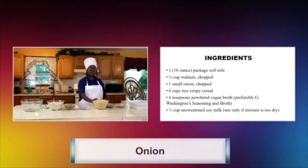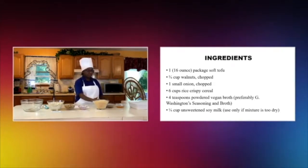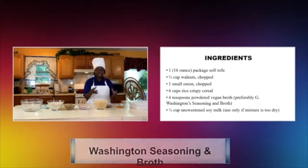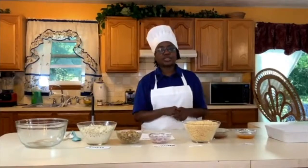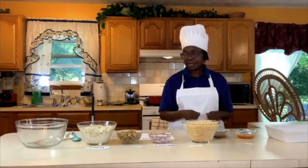Then we have our Rice Krispie cereal. This is actually 12 cups. And then we have our 4 cups of powdered vegan broth. It's actually a powder, and we made it into a broth, a seasoning broth. So those are all the main ingredients. And when we put the mixture together, if it is a little stiff, we are going to use a little bit of unsweetened soy milk or almond milk.